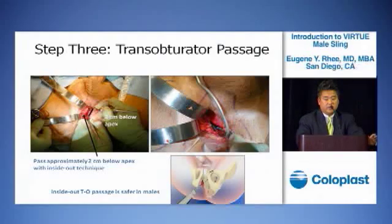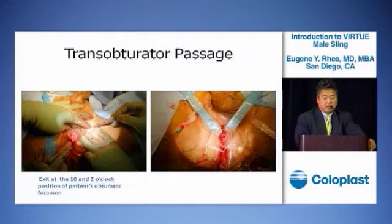Now, one of the things I think is an important surgical pearl is that we've noted, and I stress to you, this is a new approach, a new technique that requires some tweaks over time, and we're noticing certain things. One of the biggest things we're noticing is that if you pass the J hook way up in the apex, meaning the apex being where the pubic rami meets the pubic symphysis, that's way too high. This design is made for just 2 centimeters below the apex, your entry point, from an inside-out maneuver. So you pass this approximately 2 centimeters below the apex in an inside-out fashion with a J hook, and it passes very easily through the obturator foramen. So this exits at 10 o'clock and 2 o'clock.